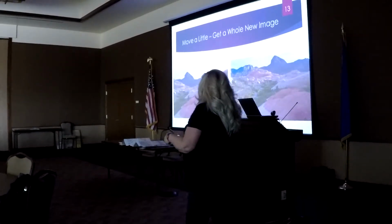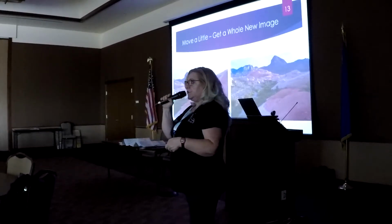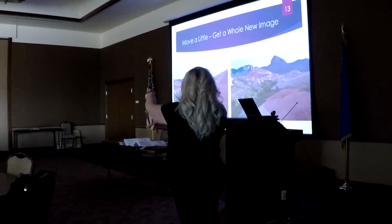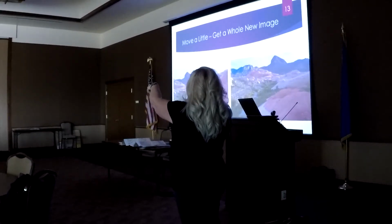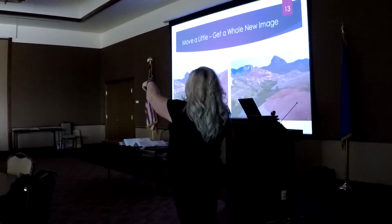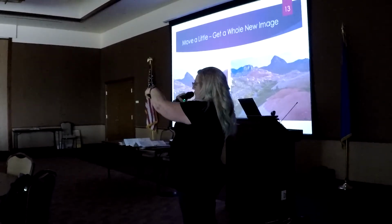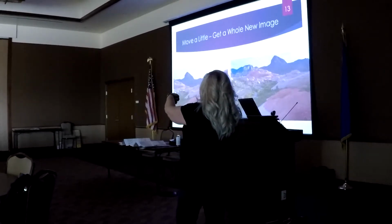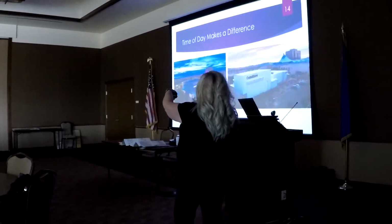Here's another. This is out at Red Rock, where you are actually allowed to fly your drones, by the way. So this is, again, exactly the same place, but if you move over a little bit, you get a whole different look. It's really easy to do, just fly your drone for a little bit and you get a whole different shot, and you can choose from those.